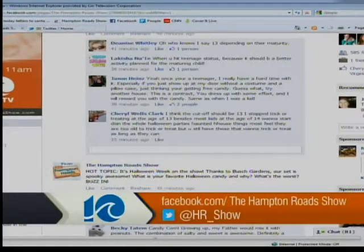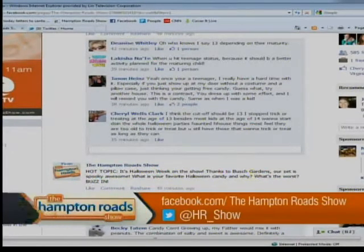Jason says once you're a teenager, I have a really hard time with it, especially if you just show up at my door without a costume, just a pillowcase, thinking you're getting free candy. Guess what? Try another house. Wow. I wonder if Jason would actually close the door on somebody. He says this is a contract: you dress up with some effort, and I reward you with some candy. Same as when I was a kid.